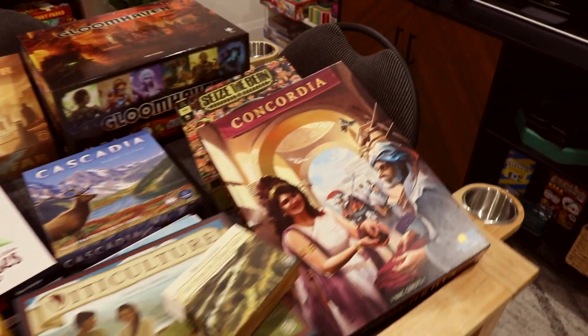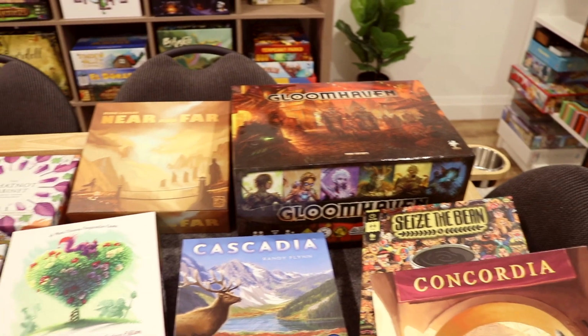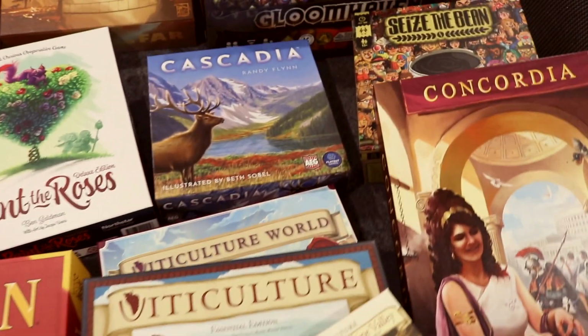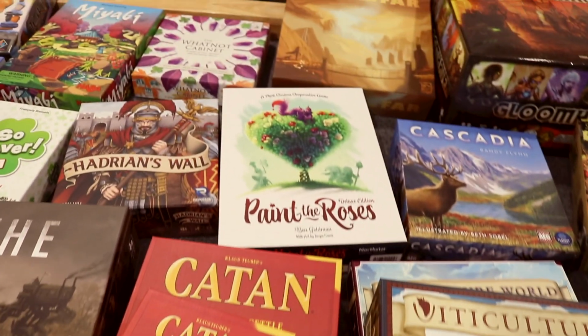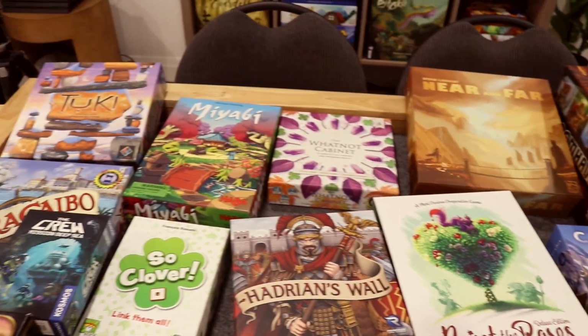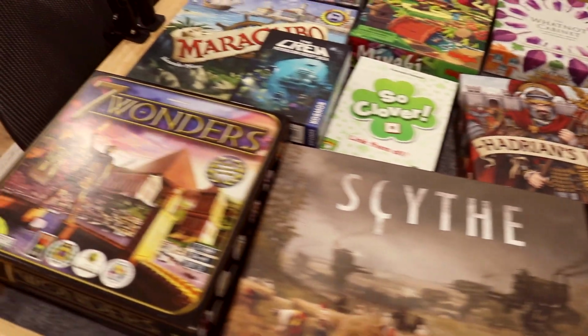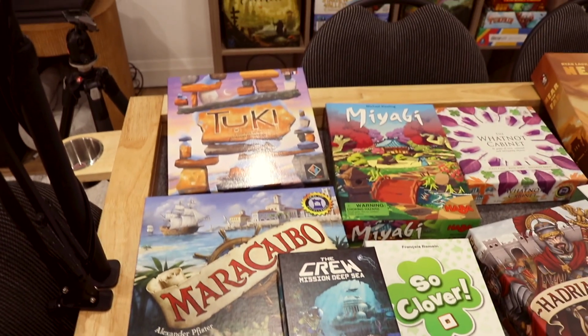I think it's a really good balance of everything. So over this side we have Concordia, Seize the Bean, Gloomhaven, Near and Far, Cascadia, Viticulture with the Viticulture World expansion. We have Catan, Paint the Roses, Hadrian's Wall, the Whatnot Cabinet, Miyabi, So Clover, Scythe, 7 Wonders, The Crew, Maracaibo, and Tukey.